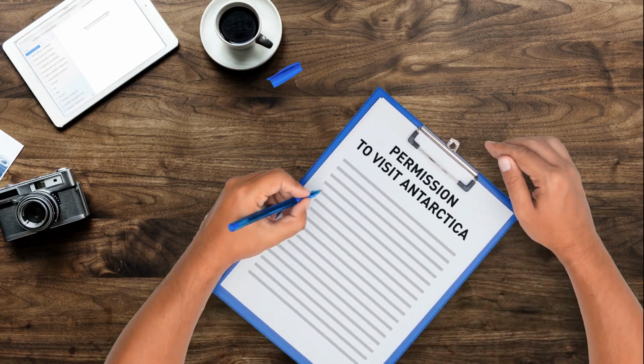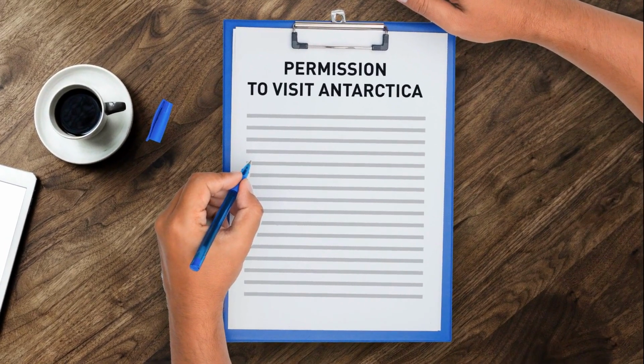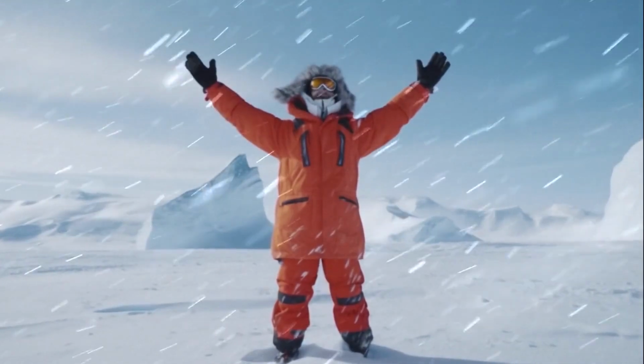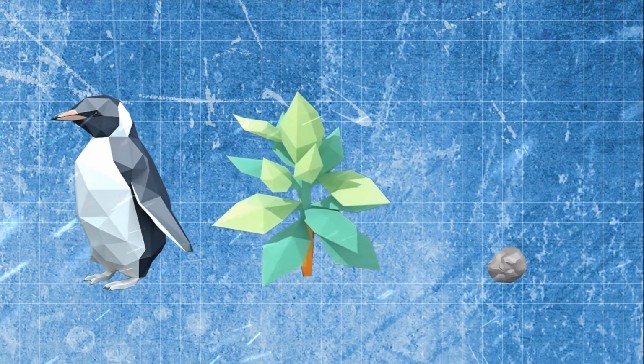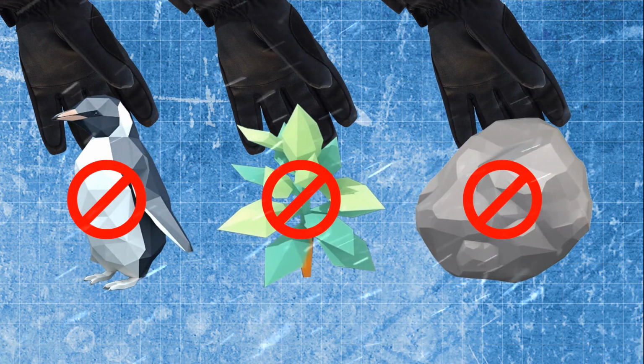If you're still itching to go to Antarctica, getting permission isn't exactly a walk in the park. U.S. citizens, for example, need to complete a special form and send it to the Office of Ocean and Polar Affairs. And once you're there, you'll need to follow some strict guidelines to protect the environment, like not disturbing any wildlife or taking souvenirs like rocks, plants, or animals.